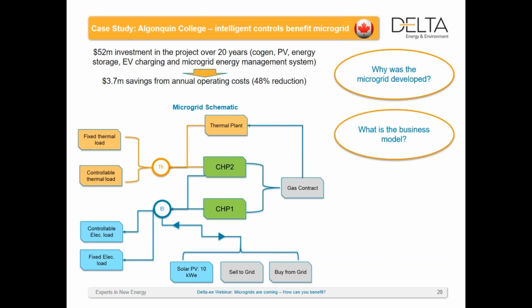In terms of the business model, it's actually an ESCO model, so an energy service company model between Siemens and the college. So Siemens will own and operate the microgrid, and the college itself benefits from lower energy prices. And that should also mean that there's no upfront capital outlay for the college. So they pay for it during the operation and consumption of energy on site.